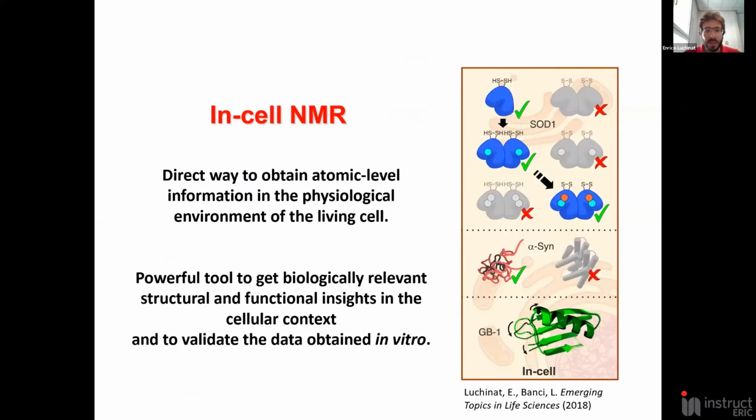In-cell NMR is a branch of biomolecular NMR spectroscopy, which exploits the high resolution of the modern high-field instruments to obtain atomic level information on macromolecules or small metabolites directly in living cells. So it's a very direct way to obtain such high-resolution information in a physiological environment. It's a powerful tool to get structural and functional information in cellular context.